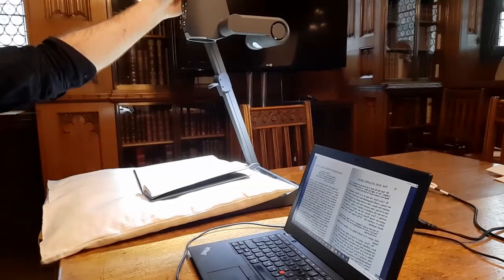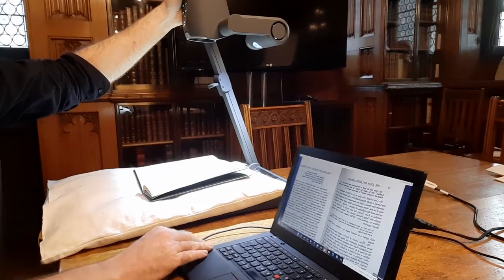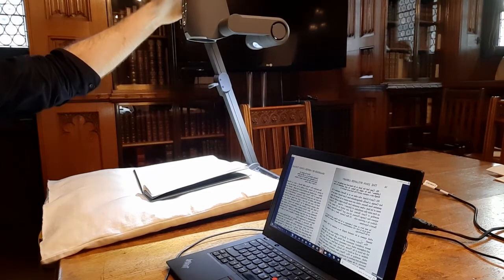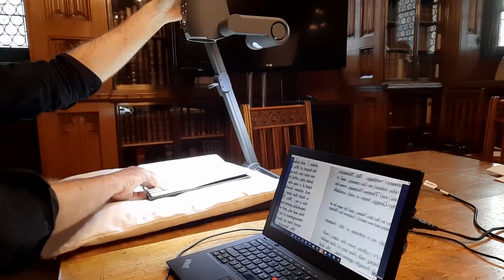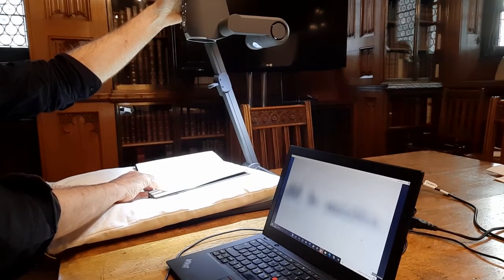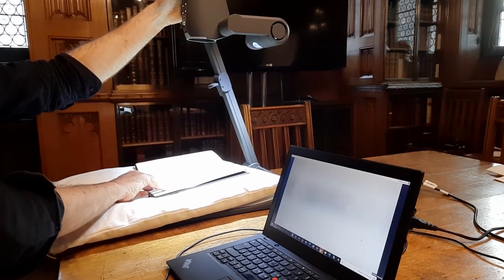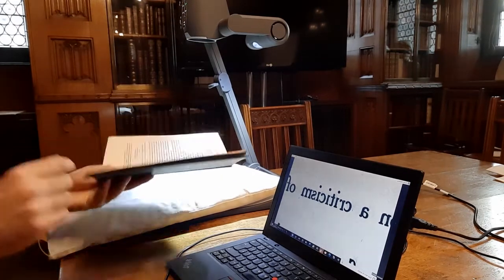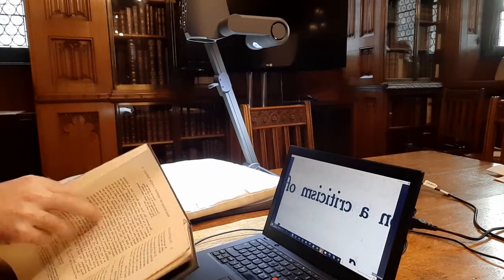The visualiser itself, it's got its own light. It has autofocus, and importantly, it's also got zoom and also a freeze button, which we use to cut out all the page turning and the hands and all that, and moving the item around. So you would get a page or a sheet open for a researcher, you'd freeze that, and then you can manipulate the item so that the next page is available. All the researcher sees at the other end of the Zoom call is the original page, and then the next page and the next page and so on.